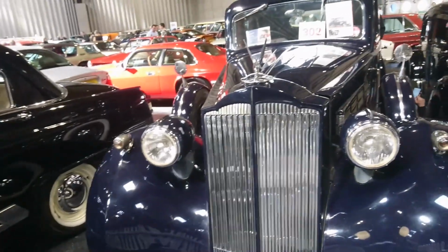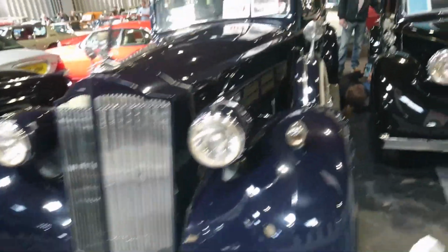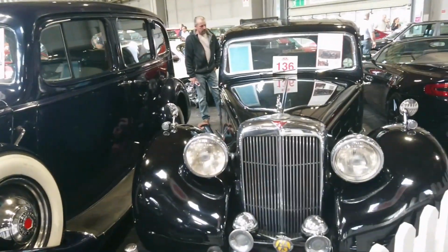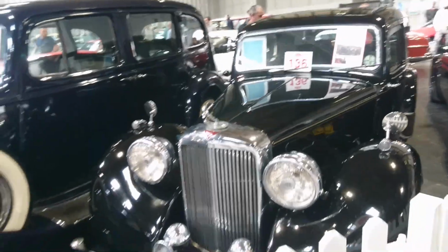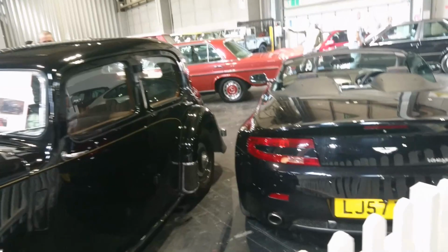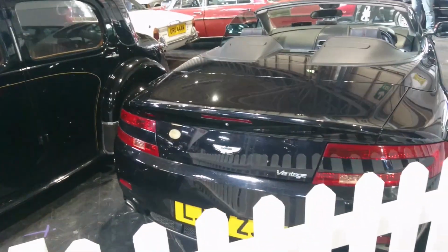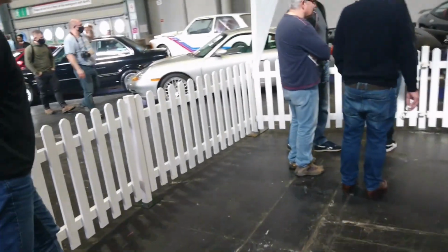What is this enormous thing here? 1937 Packard Super 8. Oh, an Alvis. Built in Coventry, of course. 1948 Alvis TA14 Mulliner Saloon. Rather nice. Aston Martin Vantage. It's a 2007 to 2008 plate. It's even got a reversing camera on it, viewers. Prefer a beige leather interior, but you can't be too picky sometimes.